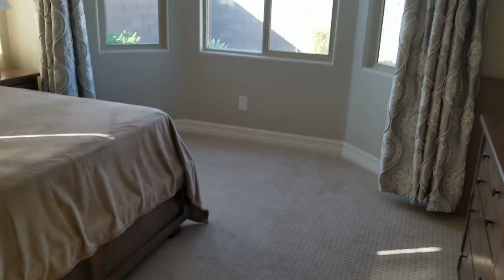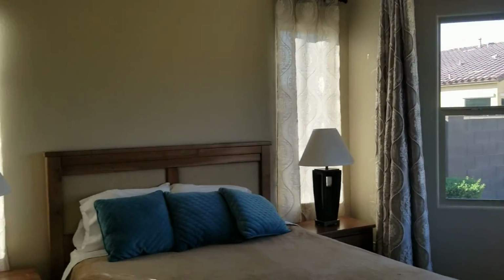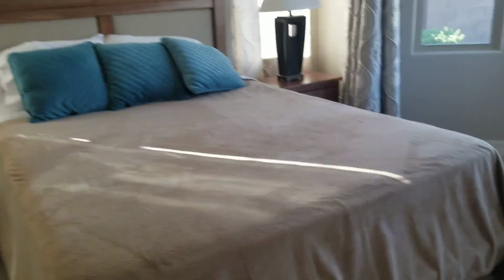Got some nice Berber carpet. The tile, it's like a tanny, light tan gray. Looks really good. Into the master, we got the nice tall baseboards. We got this little kick out, little bay window area.